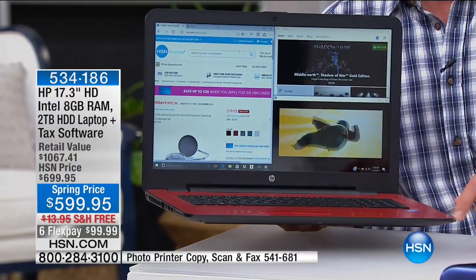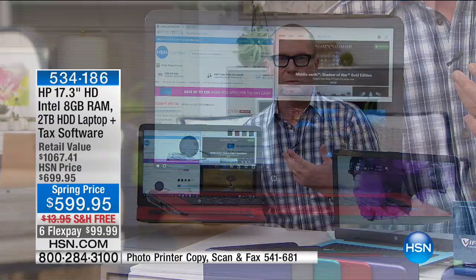You've got an SD card, so you go ahead and download those photos from your computer or from your camera and go ahead and start creating.